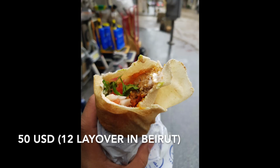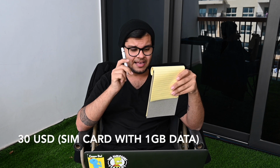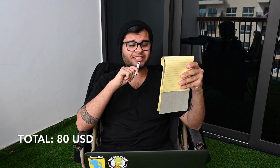on food, transportation, things here and there. And then I spent $30 on getting a SIM card with data for 1 GB. I just take my card, I don't wanna think about it. So yeah, I just spent $30 on 1 GB of data in Lebanon. Lebanon is expensive. Okay, so yeah, that happened. So in total, a 12-hour layover in Beirut did cost me about $80.